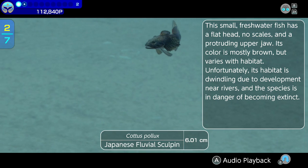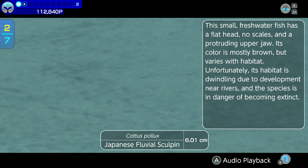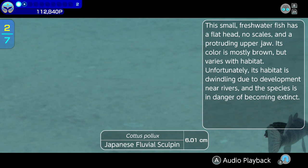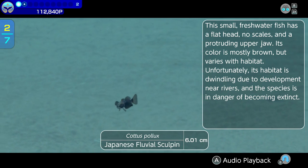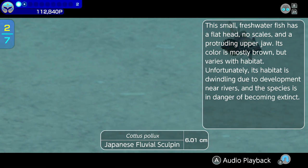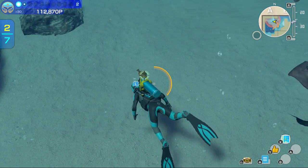Japanese fluvial sculpin. This small freshwater fish has a flat head, no scales, and a protruding upper jaw. Its color is mostly brown, but varies with habitat. Unfortunately, its habitat is dwindling due to development near rivers, and the species is in danger of becoming extinct.